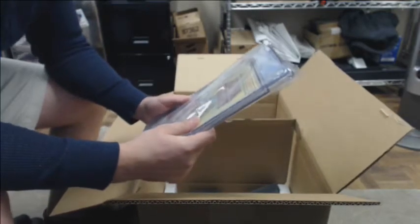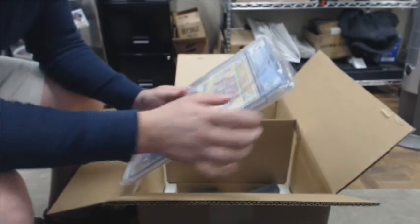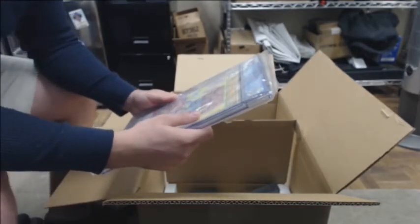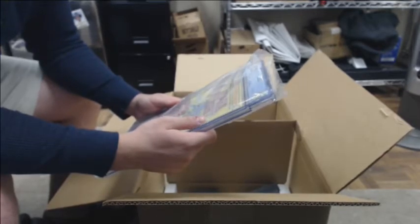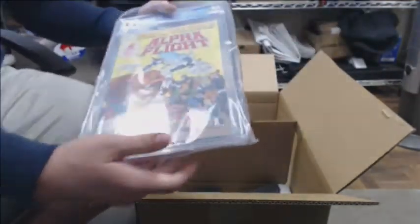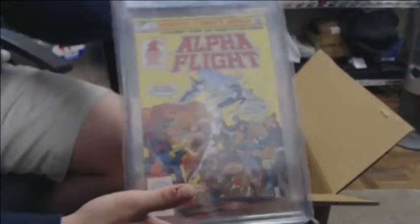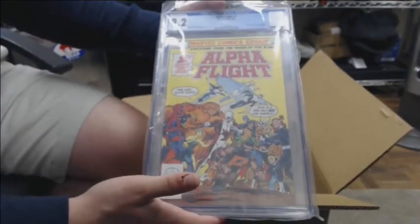How about it's a John Byrne story and art, John Byrne and Terry Austin cover. This is awesome. It's the first appearance of Puck and Marina. It's the origin of Alpha Flight. Alpha Flight number one, graded a 9.2. That is awesome. Is that Captain Canuck on there? I believe that is Captain Canuck.